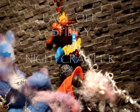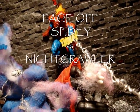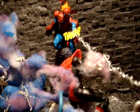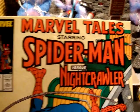So I chose these two characters because Spider-Man's my favorite character, and I know one of Billy's favorite characters is Nightcrawler, so I thought it'd be cool to put those two against each other. They have been in comics before versus each other. Here's one of them, a Marvel's Tales comic, Spider-Man versus Nightcrawler.